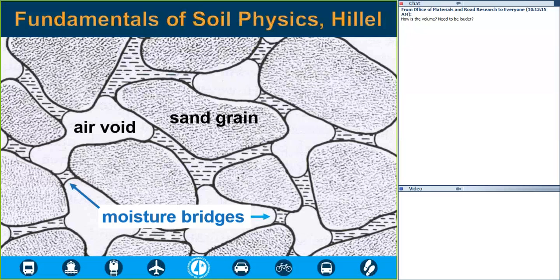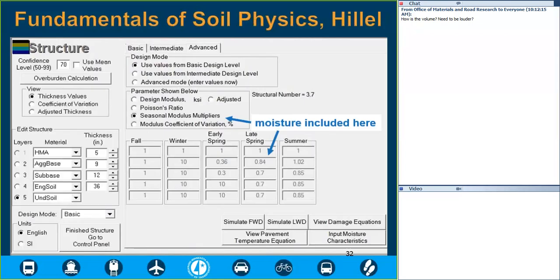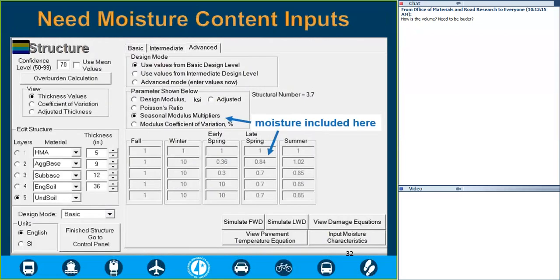So this provides an additional stiffness that was considered in mechanistic pavement design. Back when this was first laid out in the 2000 time frame, we had these seasonal factors, which are still in there. This is still what's in place. For every material, we have a set of seasonal factors. This relates to the seasons of the year, of course, as we have these 5 seasons for those years there. But those are really moisture influences. So winter is frozen, but the other times of the year, the moisture is what's changing.